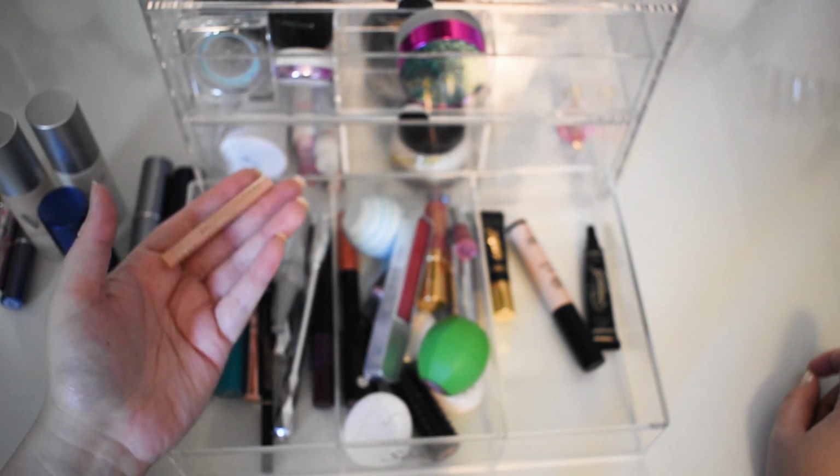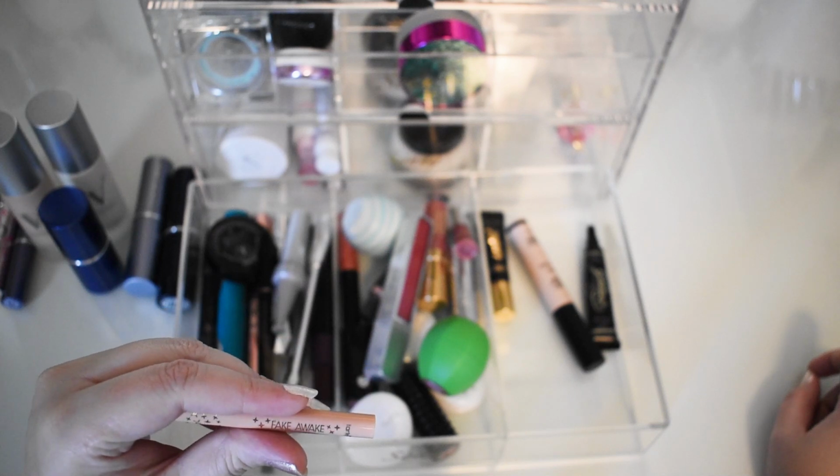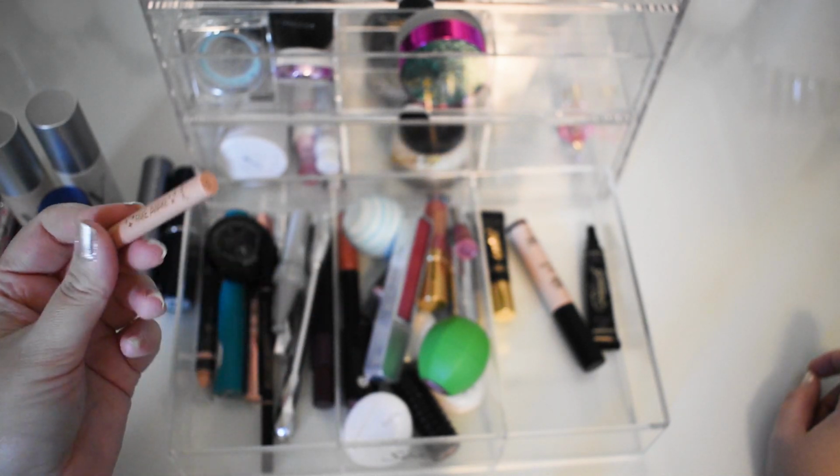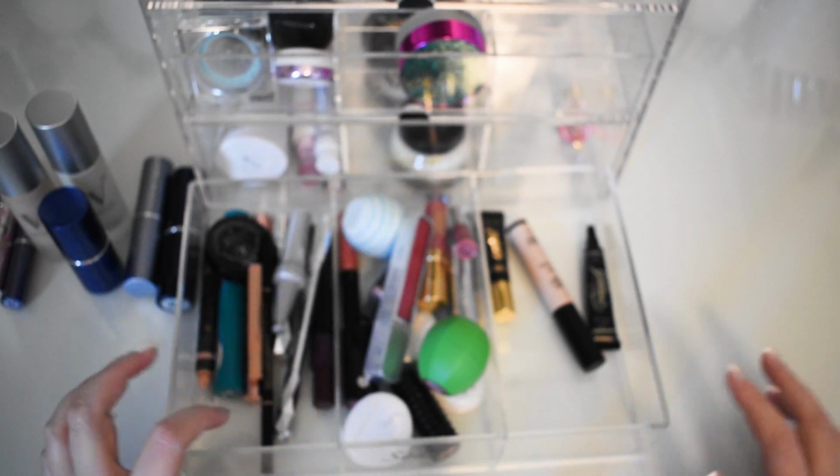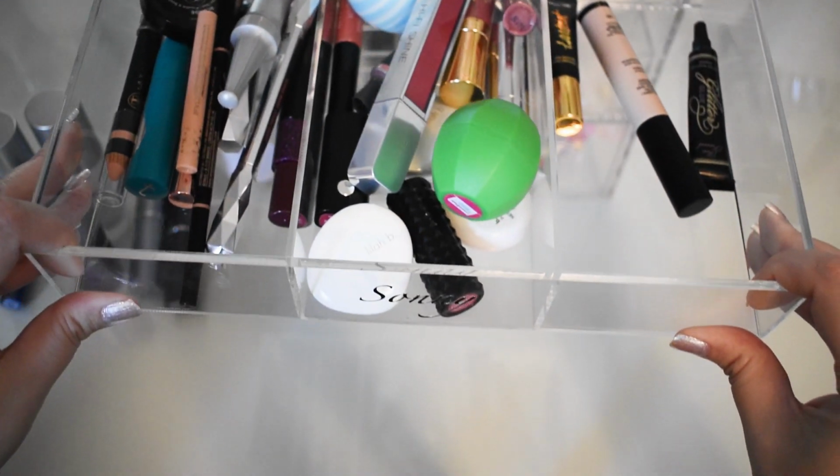And I found this sample of the Tarte Fake Awake, so I brought that in maybe a week or so ago. And it's really, really brightening. But I do like it.